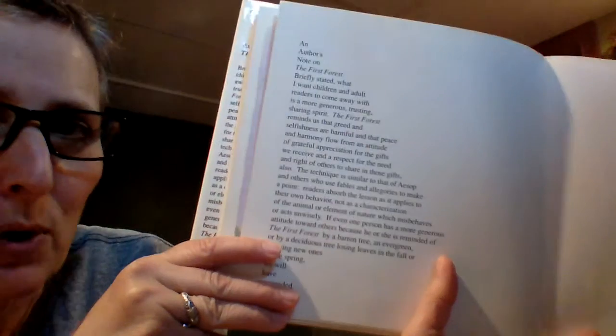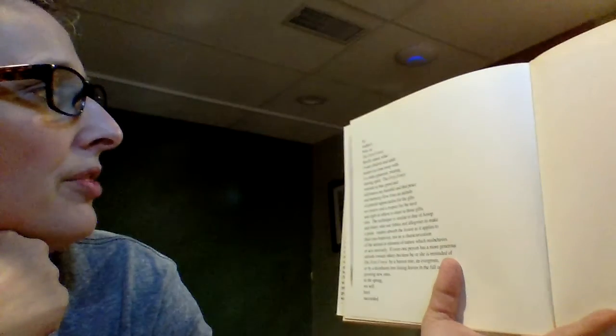So here's a note from the author, and we had a lot of these, and I think this one's an important one. It says, a note from the author on the first forest. Briefly stated, what I want children and adult readers to come away with is a more generous, trusting, and sharing spirit. The first forest reminds us that greed and selfishness are harmful, and that peace and harmony flow from an attitude of grateful appreciation for gifts we receive and respect for the need and right of others to share in those gifts also.